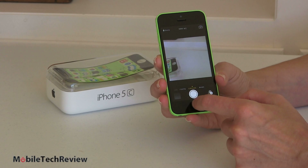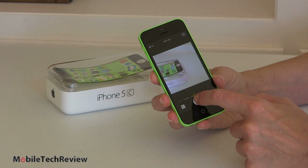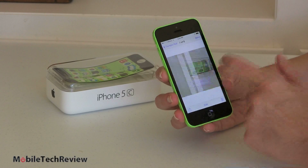Picture quality is good. It's just like the iPhone 5. Shooting speeds are good as well. And we can press and hold to get that burst, as you can see here, and then we can review the bursts and decide which of those we want to keep.